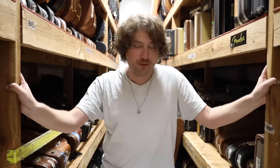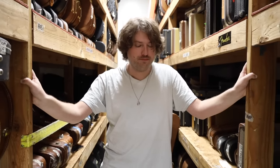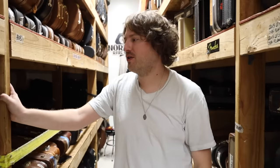Yes, and while we don't have a Tele today, we have a really, really cool guitar. Probably one of my favorites I've played of this type of guitar.